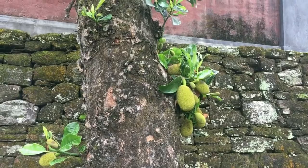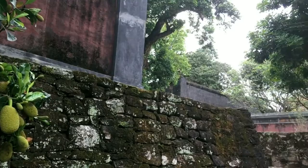Jackfruit again. Yeah, we've eaten it, yeah. In Vietnam. We have it every morning, yeah.